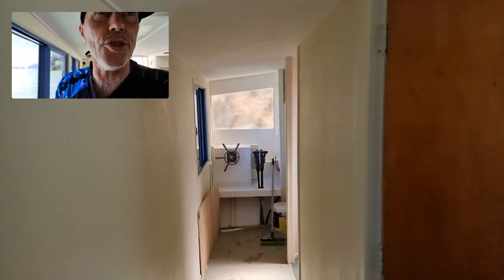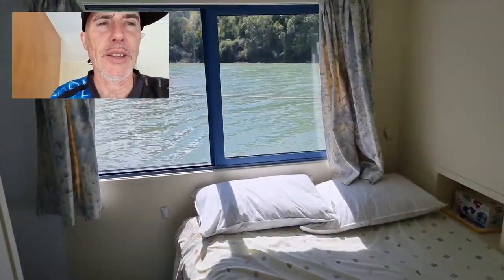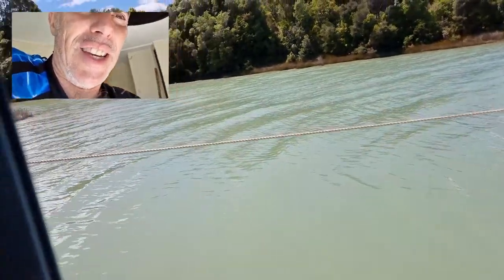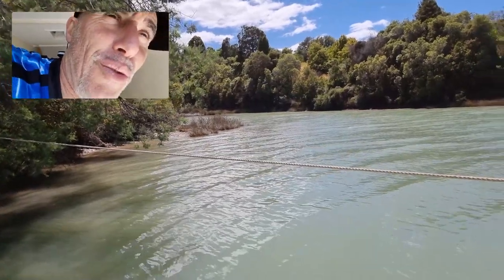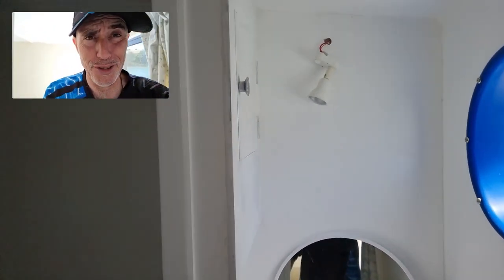Take you down, show you through. This is the guest room for guests to stay. It's nice here. You wake up in the morning, you open this window at this end here, and you've got that for a view, and you've also got native birds singing. It's a beautiful place to wake up. Now, if you're a patron, let me know, and you've got a place to stay.